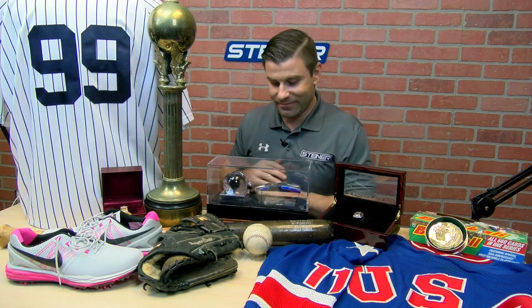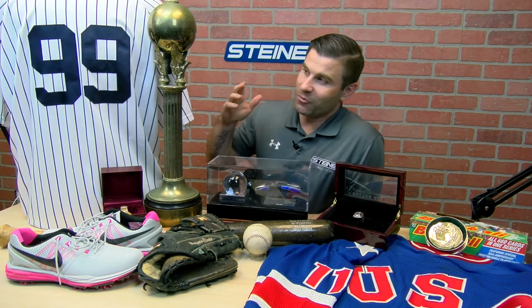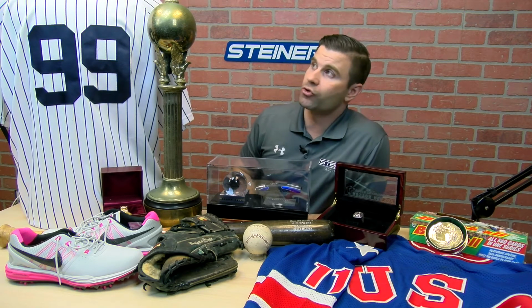What I have here is, if you're a Boston fan, these items are for you. This is about as good as it gets when it comes to being a Red Sox fan. We'll start with maybe the most impressive of them all. This here is a Jacob Morse 1941 Boston Sports Writers Trophy.